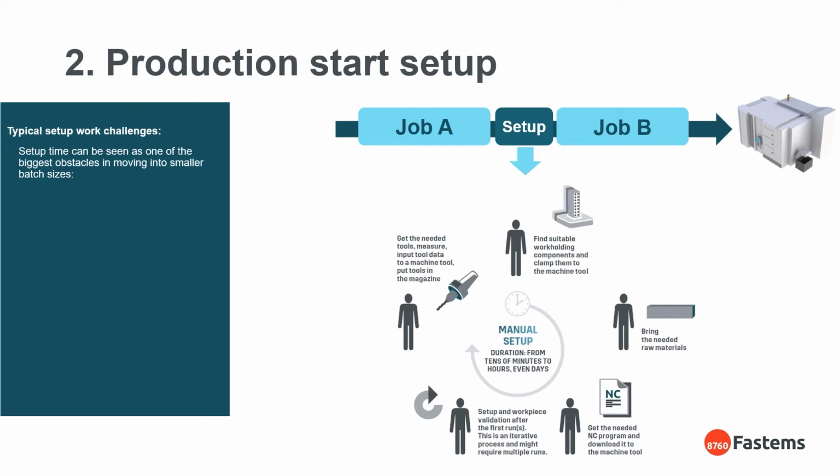So the setup time can actually be seen as one of the biggest obstacles in moving into smaller batch sizes. And I have heard this from one production manager's mouth, that sometimes I feel that my production is driven by setups instead of orders. So basically this means that sometimes the setups define what parts are manufactured next. For example, the machine operator is thinking that now I am producing job A, and next I should start producing job B. But actually the setup work from job A to job C is much easier. So I will do that at this point instead of job B. And this leads to a situation where the critical job, job B, can get delayed because of this selection by an individual operator. So the setup time really matters there on the factory floor.